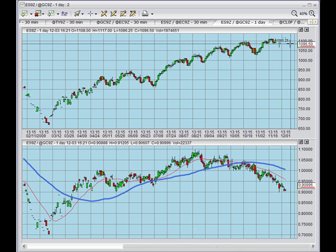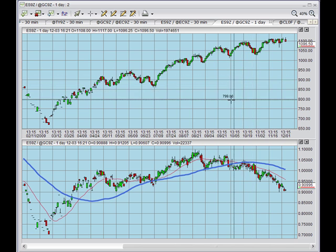So you know what to do. You know how to trade. If you have any questions, ask somebody. But higher highs, waiting to see where the support is.